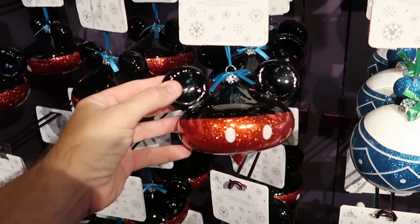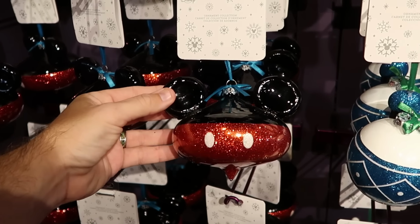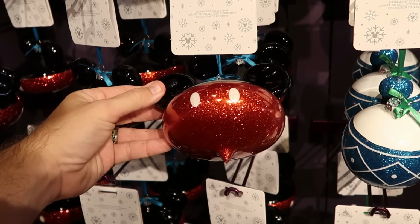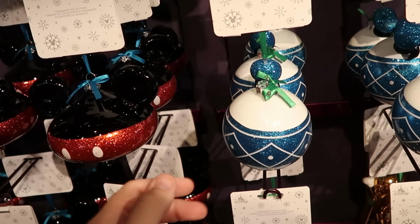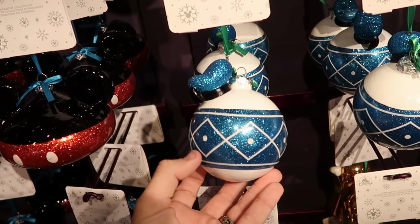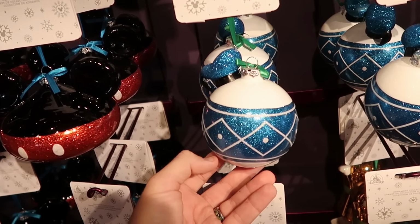And if you are looking for some very fancy Disney Christmas ornaments with the main Disney characters, here's a really cool design with Mickey Mouse. Again, with the ears, all of the sparkles. You even get the little bow on there. These are $35 a piece, but they have so many different Disney characters, like the Donald Duck version with all of the blue sparkles, the little hat. They all come with a little ribbon, which is really neat.